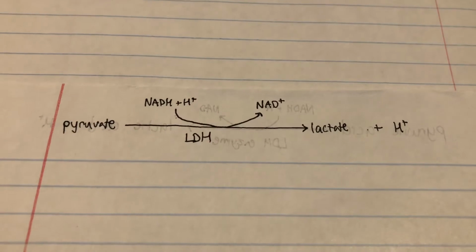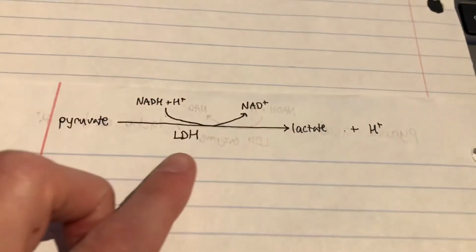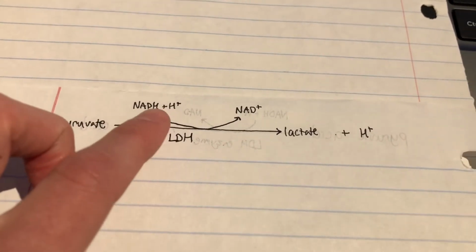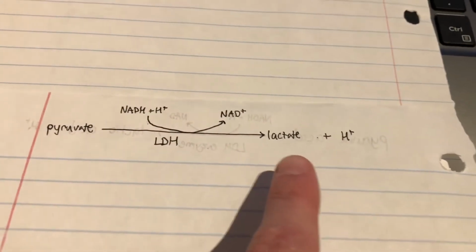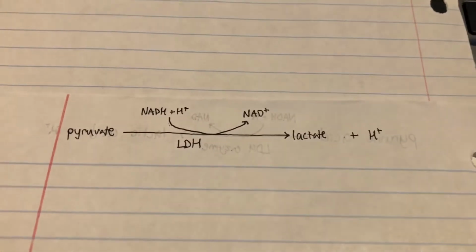So basically, lactate is generated when pyruvate, an end product of glycolysis, is joined with two hydrogen ions from NADH and H+. This process is assisted by LDH, or lactate dehydrogenase enzyme. I thought this could serve as a helpful visual diagram in that we start with pyruvate with the help of LDH, or lactate dehydrogenase. You have an NADH and an H+ ion, and they are converted into an NAD+, an H+, and lactate. So this is kind of like that process happening at the end of anaerobic glycolysis.